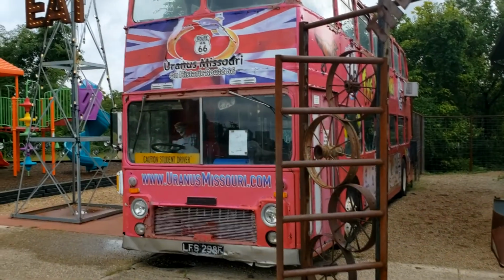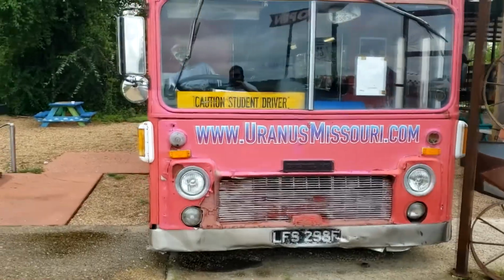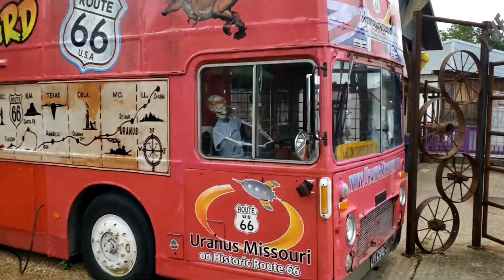Well, we're in Uranus. And the whole place is one big butt joke. It is literally the butt of its own joke. Let's look around. Oh, we got a nice cool double-decker bus here. Genuinely British too. It's right-hand drive.